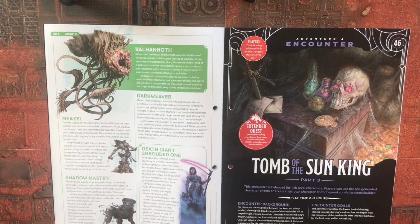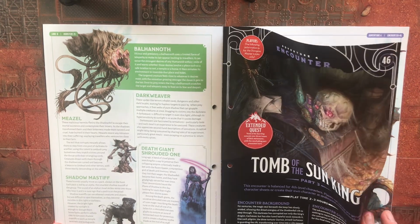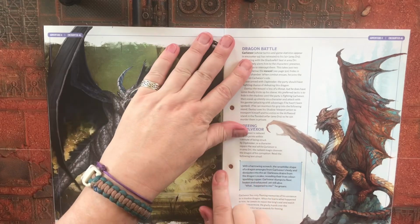Tomb of the Sunken, Part 3. For centuries, the magic seal beneath the keep has slowly eroded, allowing the dread energies of the Shadowfell rift to seep through. This darkness has corrupted not only the king's dragon, Galvexor, but has also lured hateful souls towards it. One such pilgrim, the drow torturer Dantaz, joined Galvexor in guarding the rift, transforming over time into a vile Meazel. So here's Galvexor.